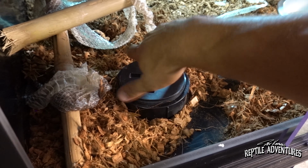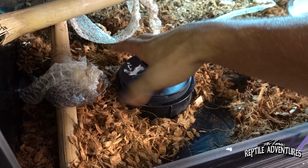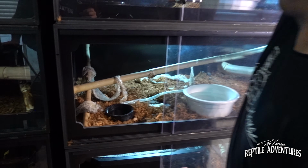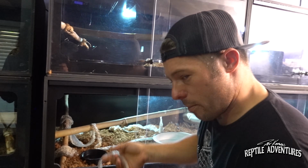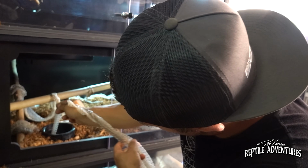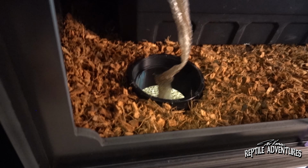That is really cool. So what I don't want to do is stress them out when I'm doing introductions. So this way, they can each have their own space if they want it. And if they want to get together, they can get together. So in the wild, the male's going to cruise and find a female, right? So in captivity, what I'm going to do is make him do the same thing. I'm going to put this shed, let it guide into the top enclosure here.